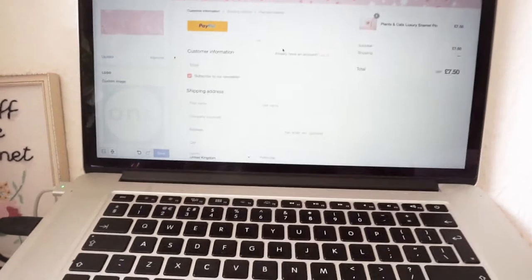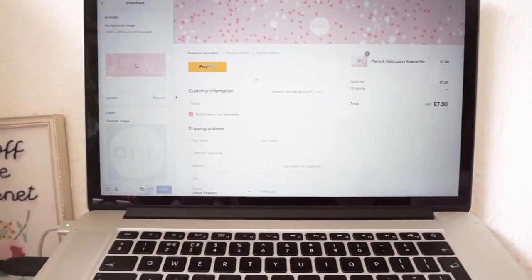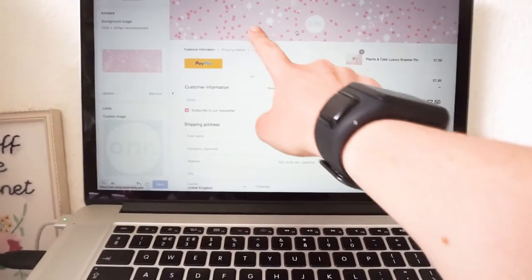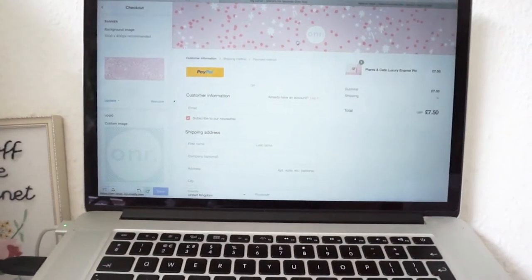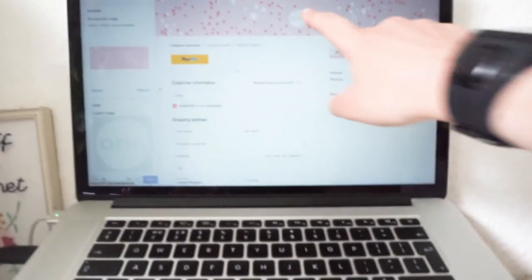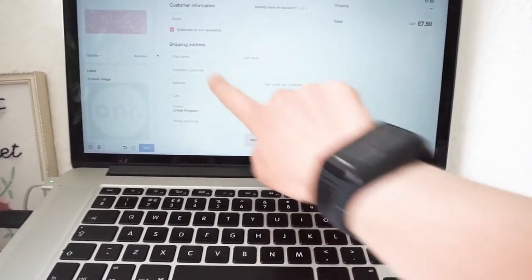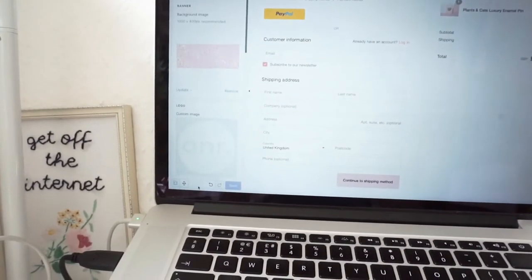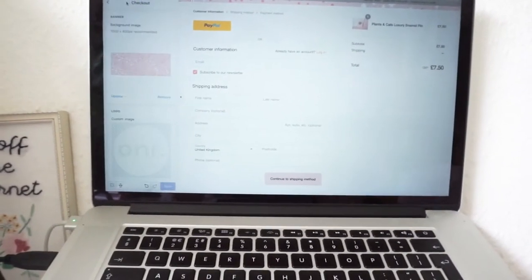It's kind of hard to show screen stuff on here. So I hope you can see, but basically this is my checkout page. I have added this cute little patterned background to the checkout page, my logo here, and then I've customized the colors and stuff. With Shopify, I've got the ability to do all of the customization in this side menu here.